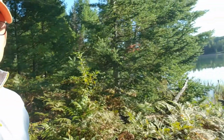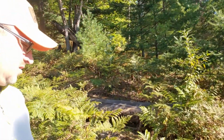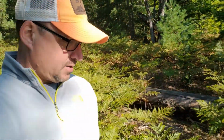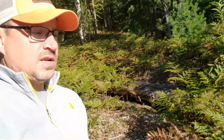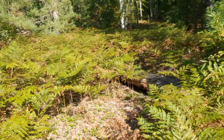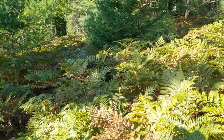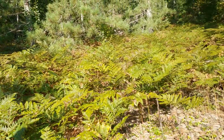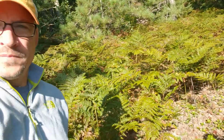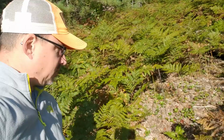So I'm down here at the bottom of the property, right down by the lake. So I'm thinking what I'm going to try to get done today is get a path cleared out from the top down to here, clear out this area through here some, figure out the best spot to put the shed.